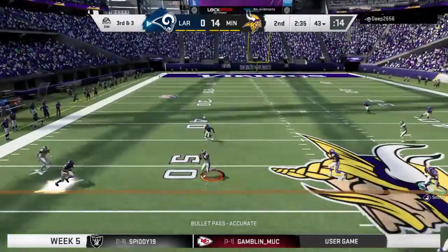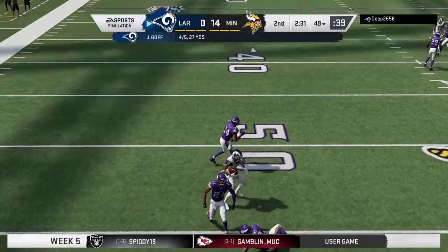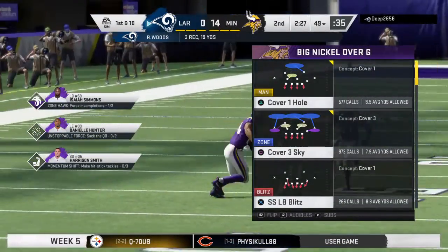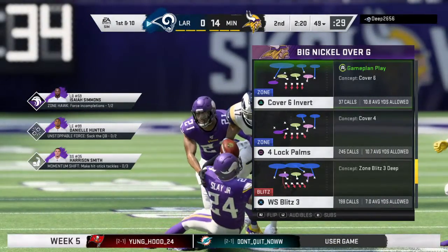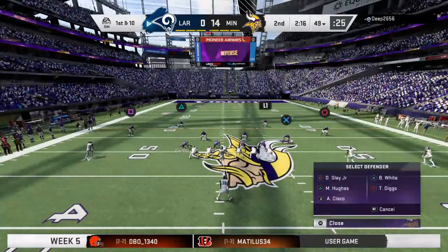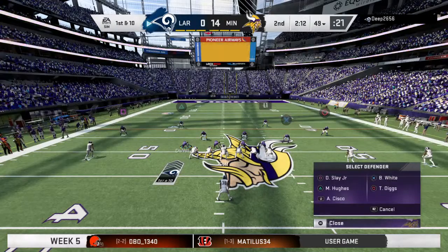From the gun, here's Goff. They got a man, it's Woods. He will have the first down as he's brought down up near midfield. Goff to Woods as the Rams move the chains. They don't need to run another play here before the 2-minute warning. Let's see if they do it anyway.